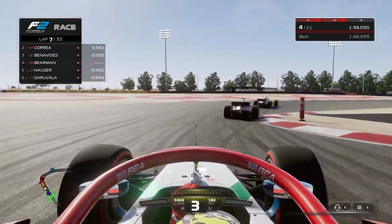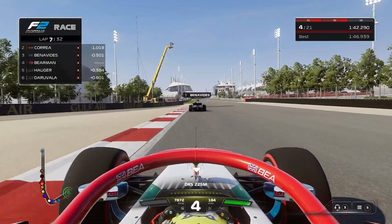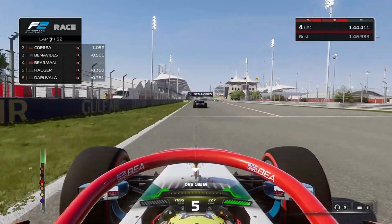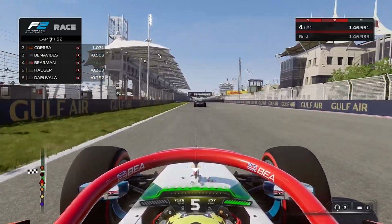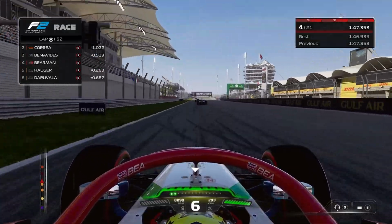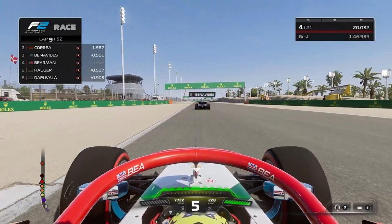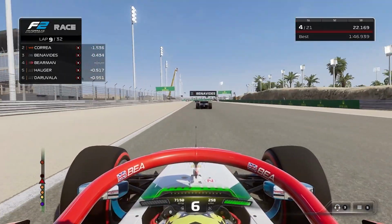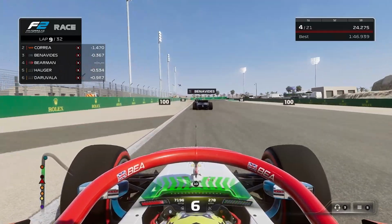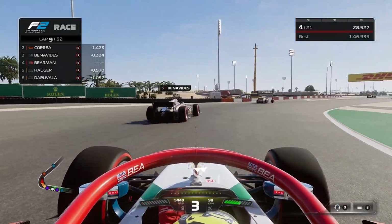I just fear that I'm using my tyres a little more than they are. Just a couple of extra slides here and there. Yeah, some of that silly business. Obviously, we're going to be comfortably clear of Hauger down into T1. That's not a worry. Ah, Benavides has now lost the DRS of Correa. So we need to get past ASAP.